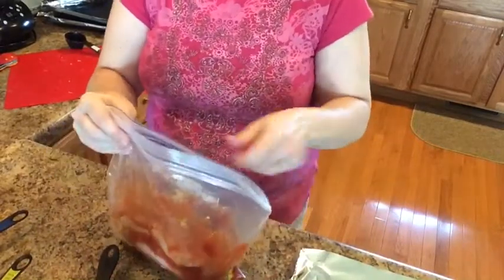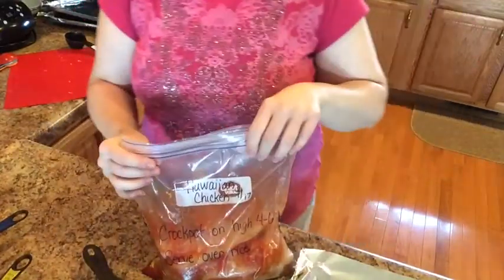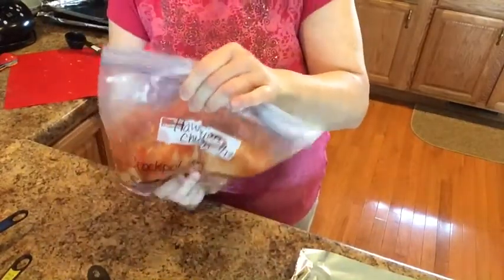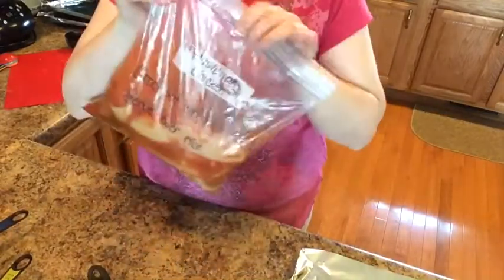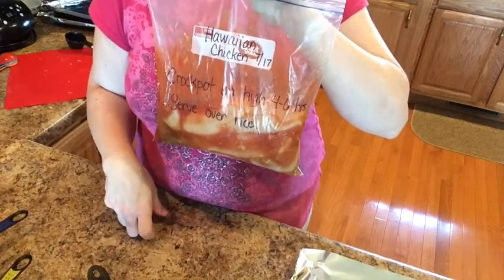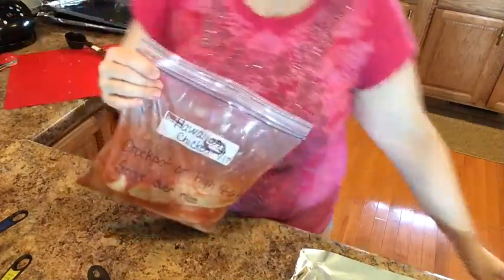Oh, and I didn't tell you before, a tip: when you're measuring something sticky, like honey, spray your measuring cup or your measuring glass with nonstick spray first. It makes it come out so much easier. Okay, and I also have been putting "serve with rice" so that when I take this out, I know that I need rice. So I don't go, oh poo, it's done, I don't have rice made. And usually when I make rice, I'll make several servings up at a time.